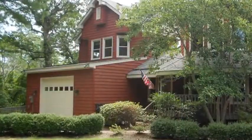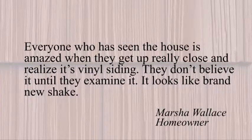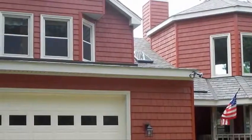"To a person," notes Marcia Wallace, "everyone who has seen the house is amazed when they get up really close and realize it's vinyl siding. They don't believe it until they examine it. It looks like brand new shake. There's no sheen, and it looks outstanding," agrees Scott Dickey.